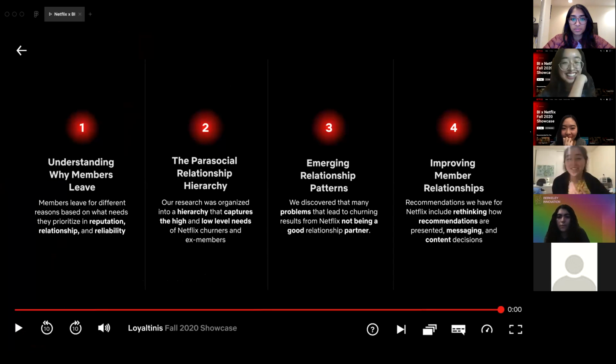But to go back over the presentation as a whole, we first understood why members leave. And we found that basically their needs and priorities lie in the 3 R's: reputation, relationship, and reliability. Secondly, we made the parasocial relationship hierarchy based on Maslow's hierarchy of needs, and that captures the low to high level needs of the relationship with Netflix. And then we explored emerging relationship patterns through personas. And we discovered that many of the problems that lead to churning or canceling result from Netflix not being a good relationship partner. And lastly, I just talked about how we can improve member relationships. So how Netflix can rethink the recommendation system, messaging, and content decisions.